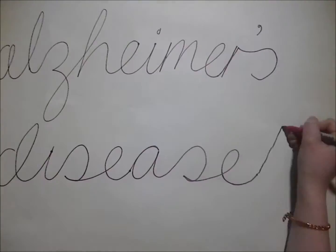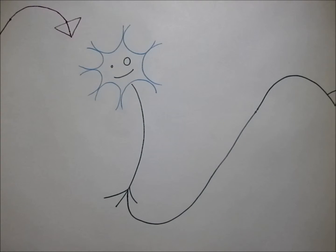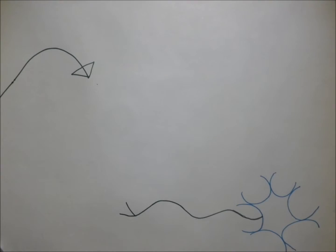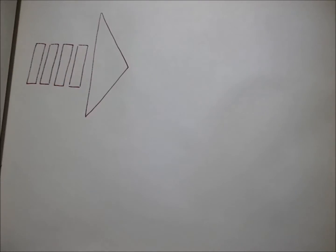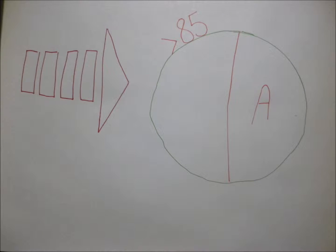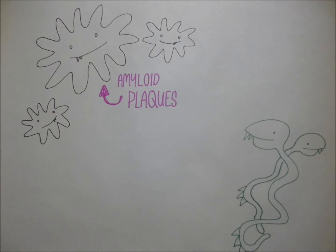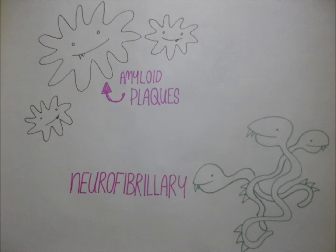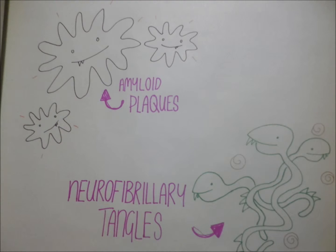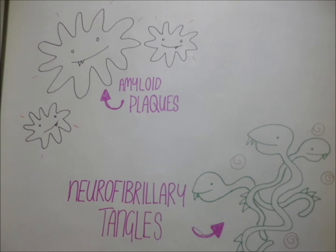Alzheimer's disease! It's a type of dementia that kills neurons in the brain, causing progressive memory loss, motor deficits, and eventually death. It occurs in approximately 10% of the population above 65 and almost 50% of the population above 85. Two identifying characteristics within the brain are the buildup of amyloid plaques and the presence of neurofibrillary tangles. These tangles are dying neurons with intracellular accumulations of tau protein.